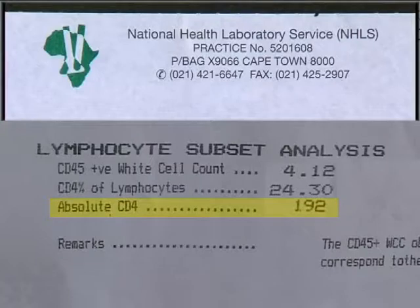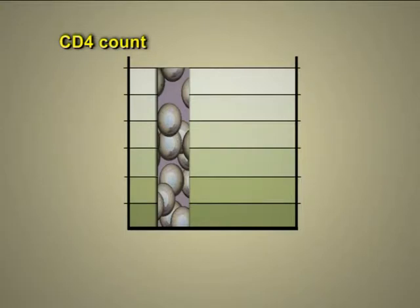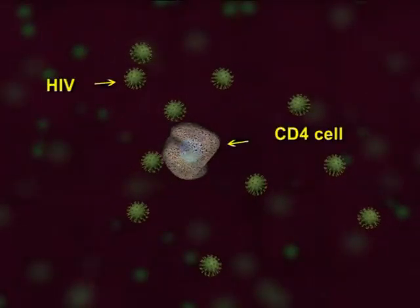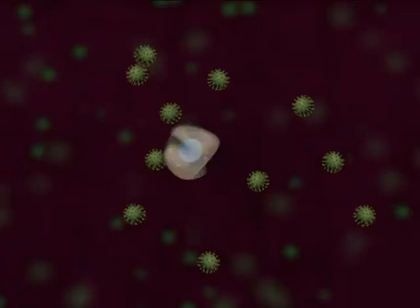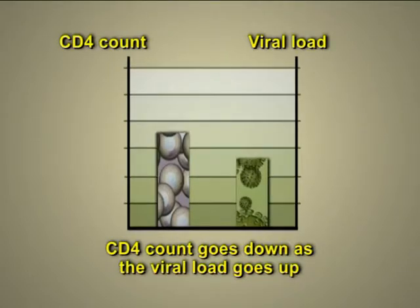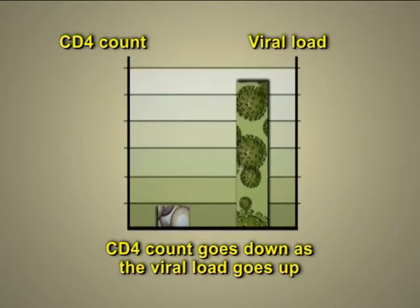Our CD4 count is the number of CD4 cells in a single milliliter of blood. It is the number of CD4 cells that have survived being attacked by the HIV. So, of course, the more HIV attacks our CD4 cells, the fewer CD4 cells we have. The virus kills the CD4 cells. Remember, we are talking about the immune system. And if someone is testing for HIV, what everyone is interested in is how strong is my immune system.